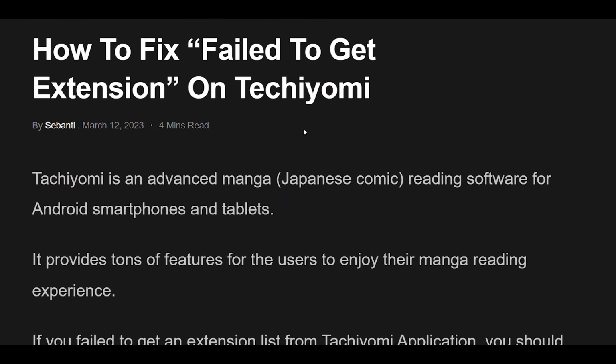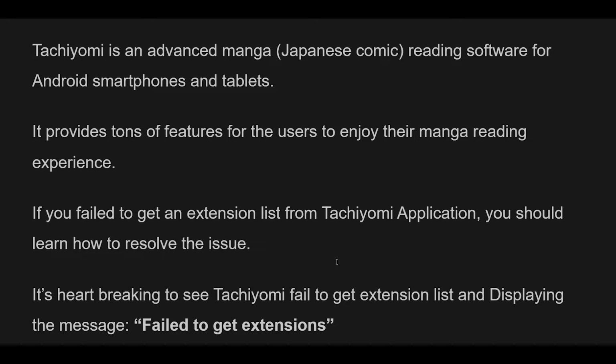How to fix failed to get extension on Tachiyomi. Tachiyomi is an advanced manga, Japanese comic, reading software for Android smartphones and tablets. It provides tons of features for the users to enjoy their manga reading experience. If you failed to get an extension list from the Tachiyomi application, you should learn how to resolve the issue.